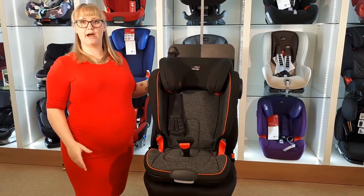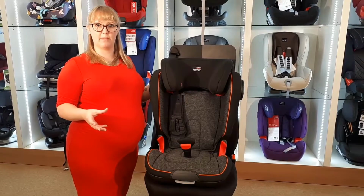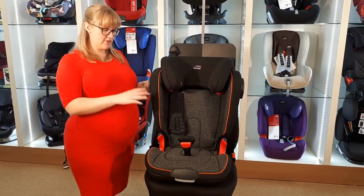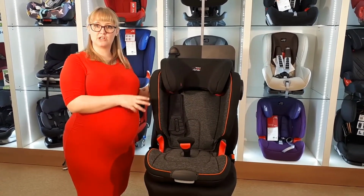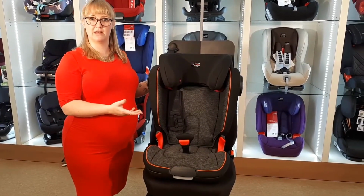Another option you'll have on high back boosters is whether to have an ISOFIT high back booster or a non-ISOFIT high back booster. Now, the benefit of an ISOFIT high back booster is that it's always attached to the chassis of your vehicle, and the seatbelt is then only working to restrain your child if you did have a collision.